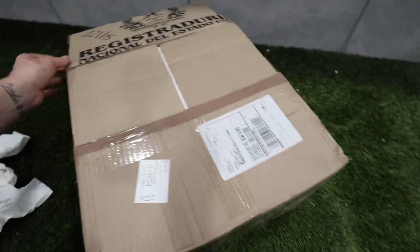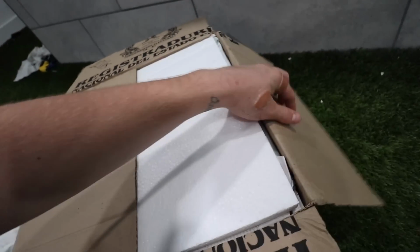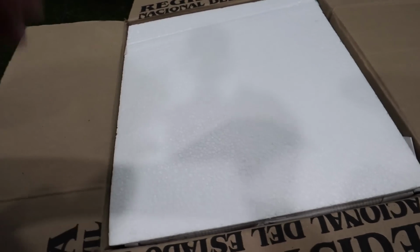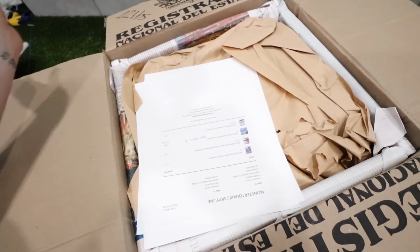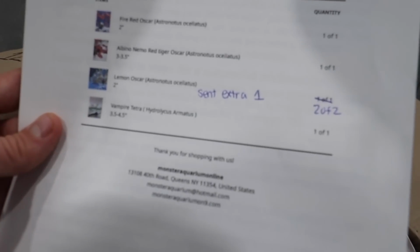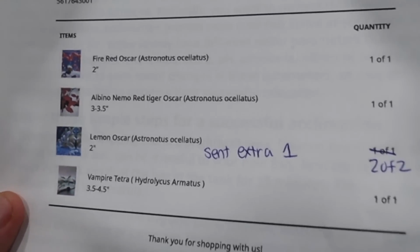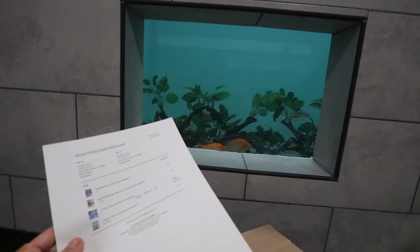I don't know what that is. It's just some kind of box we got here. All right, this is the moment of truth, G Squad. Oh my goodness, wait, they sent an extra one. We got 4 Oscars. We're pretty packed up in here, you guys. I don't know how many more fish we can put inside of this pond.